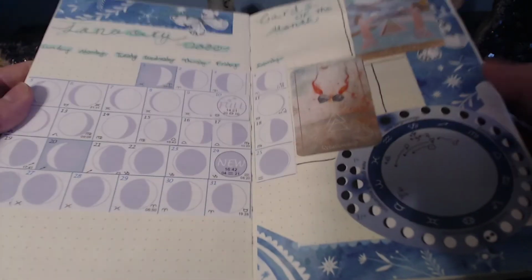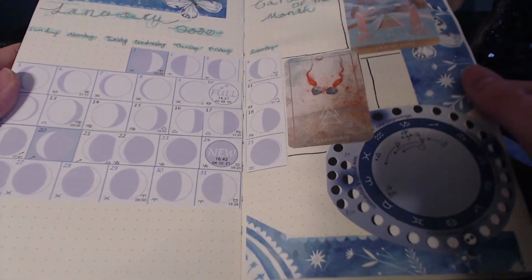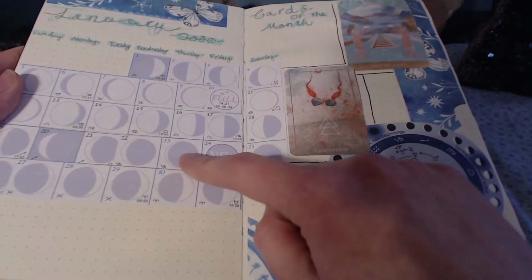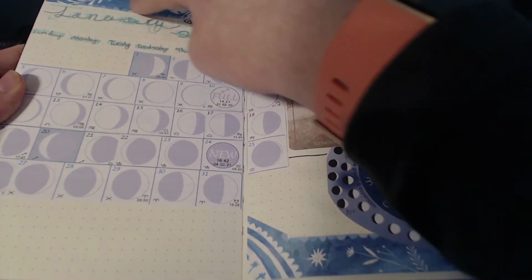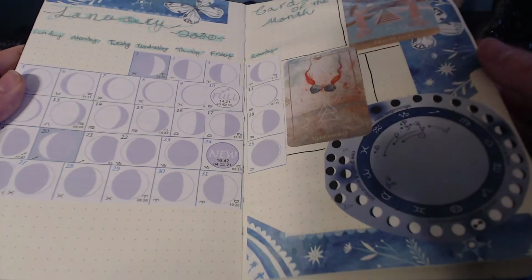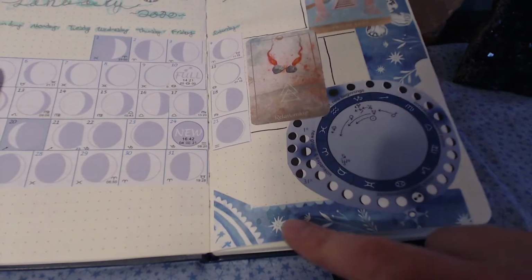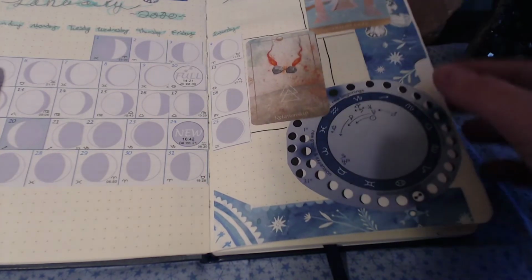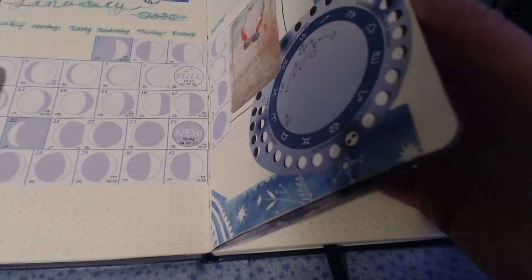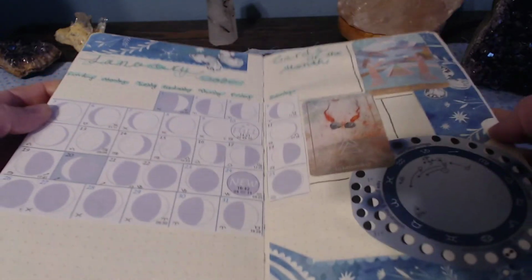This is the January page. So I have cut out the calendar of the moon phases from the Astro Moon Diary, and then this is once again recycling paper from the Kate Daisy planner. This is from the Astro Moon Diary, Kate Daisy planner, print-offs of my cards, my oracle, and my tarot. And this page will probably change a little bit every month.